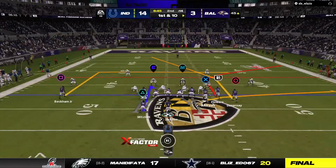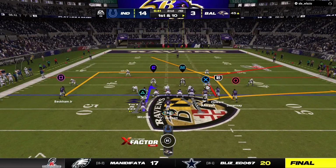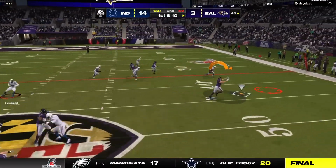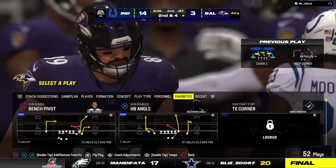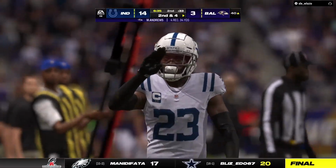This offense finding its legs now. Here's another 1st and 10. Jackson. A short throw caught by Andrews. And he'll go out of bounds right around the 40. Yeah, that's good for a gain of 6, and it's 2nd down. And there's a completion to the tight end.